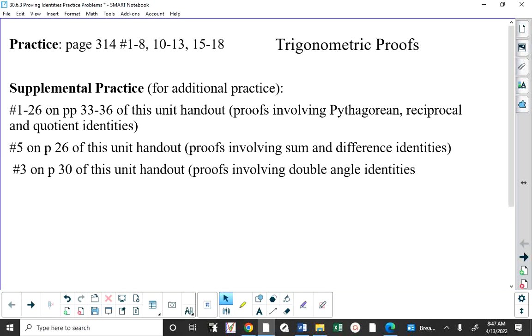So let's start with page 314. Does anybody have any questions you would like me to go through? Go ahead, Jonathan. Question 11. 11?